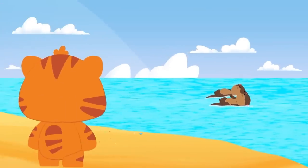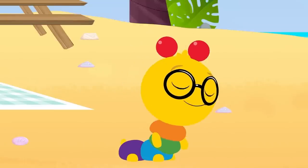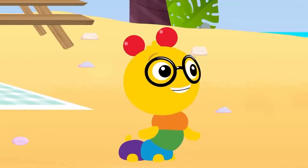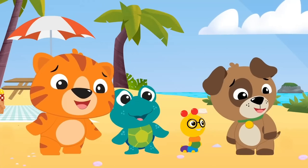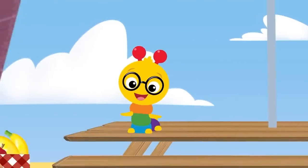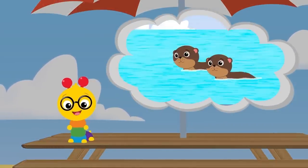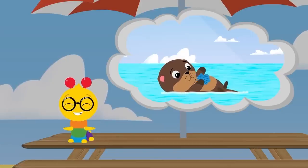Oh, hey, look! The otters are holding hands and floating together now. That's because they're asleep. Otters hold hands when they sleep, so they don't drift apart. Aww, that's so cute. We learned so much about otters today. They have pockets, they use tools, they can smell underwater, and they're great stackers.